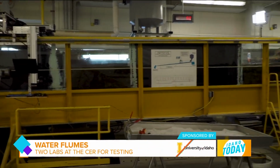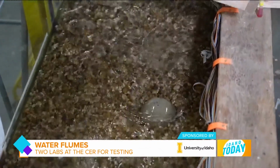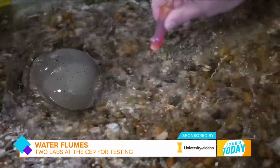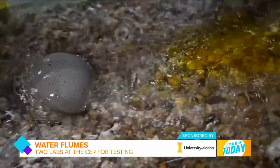And then we come in the lab. We come to these flumes, which are streams in a laboratory, and we test our modeling, making experiments, and then we recreate how the river moves. And those experiments then help us test if our modeling works properly, and we capture those processes. If you can explain a little more too about the CER laboratories.